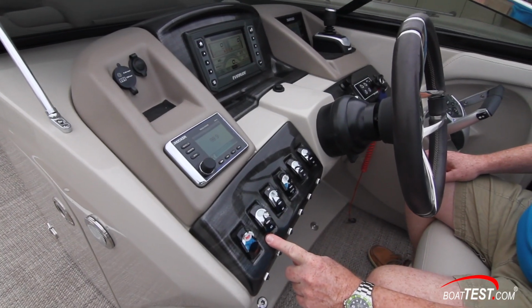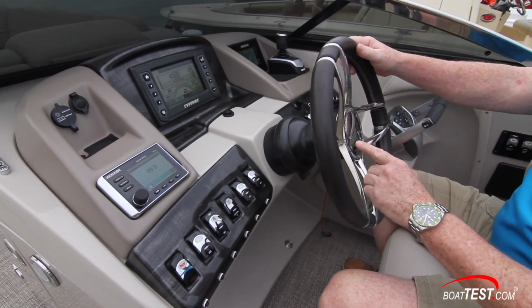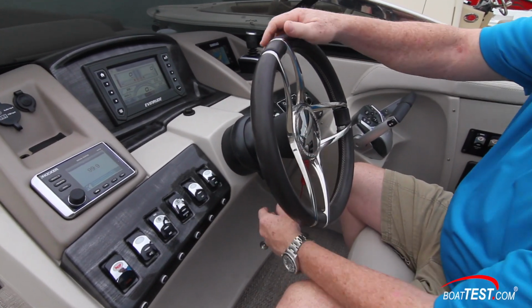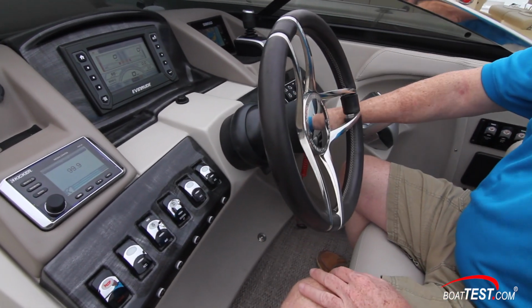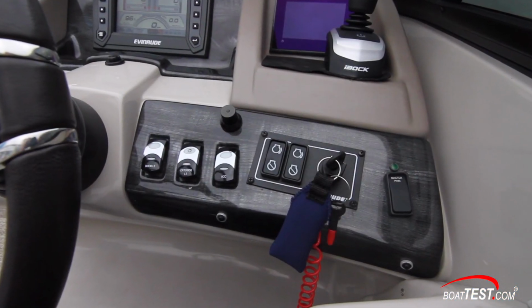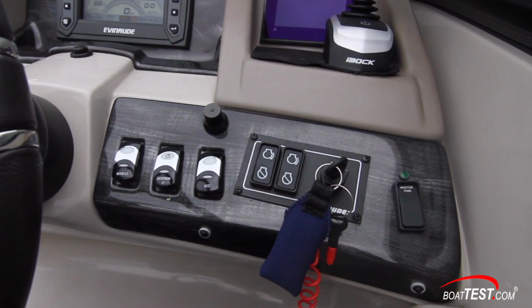Below are the rocker switches with indicator lights when active. The steering wheel is wrapped and logoed. It's mounted to a tilt base, and remember, with the Icon touchscreen, we can control the number of turns and the feedback. Further to the right are more switches, the Evinrude start-stop rockers, and the master power switch.